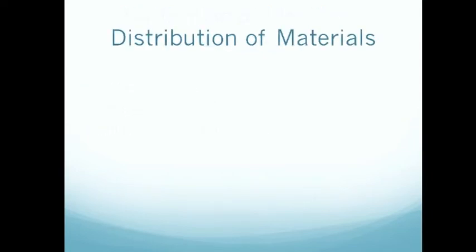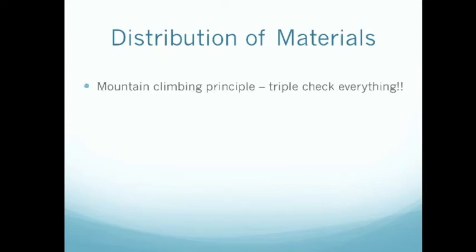So distribution of materials, this is distributing the materials within your class. I'm not talking about the distribution of us giving the materials to you. This is inside of your classroom. I took a rock climbing class in college and we triple checked everything. So connecting the rope to the carabiners, that's people's lives. And so we're triple checking everything. And so I say use the mountain climbing principle, use the rock climbing principle.